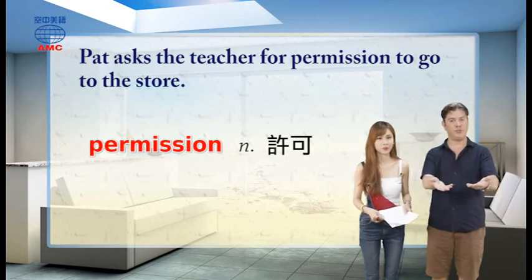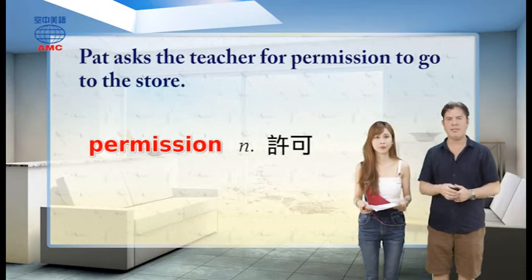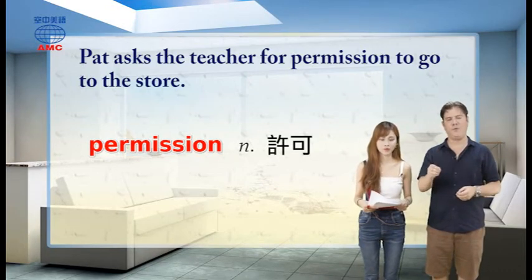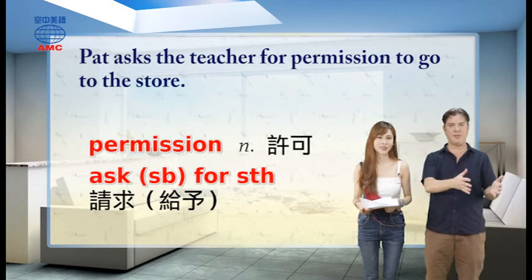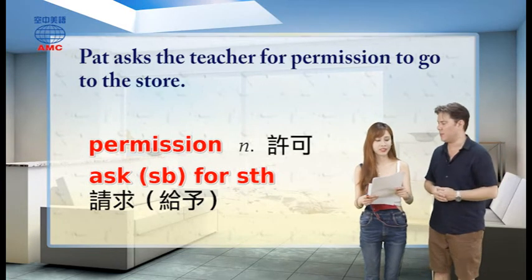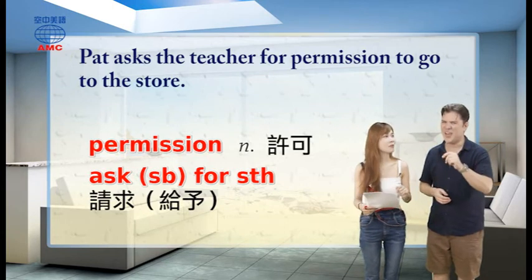Someone gives you permission. The teacher will give you permission to go out of the classroom, but to get that permission, you have to ask for permission, or you could say, I'm asking the teacher for permission, just like you might ask your parents for permission to go out at night on the weekend or something like that. You can't just do it. You have to ask, and they have to say, okay.